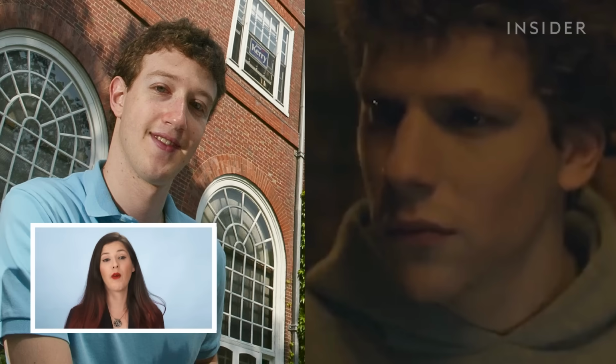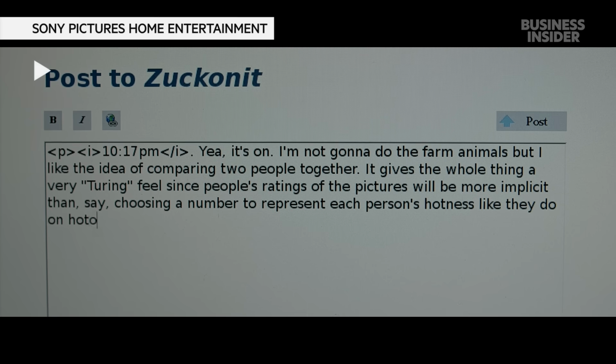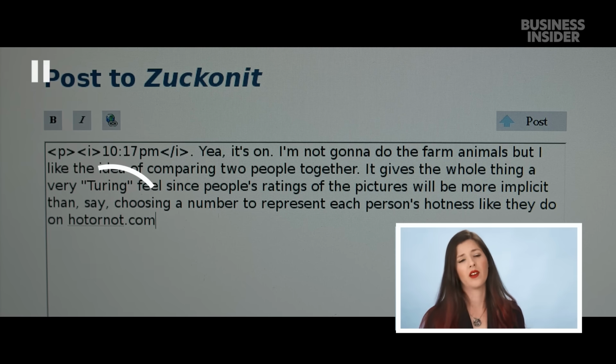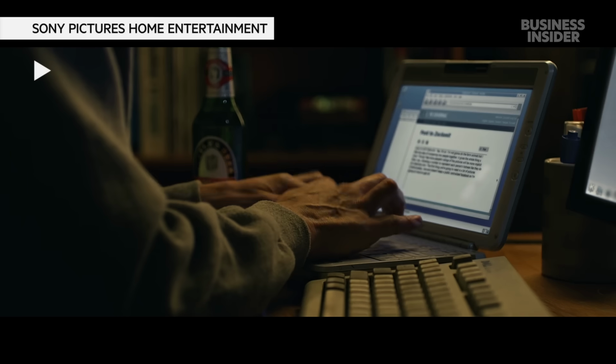So apparently Mark Zuckerberg indeed live blogged everything that's going on in this scene when he created his Facemash. So everything that he's writing, I'm gonna assume the screenwriters grabbed from his actual blogs. A number to represent each person's hotness like they do on hotornot.com. A website called Am I Hot or Not was around. It was very popular. Fortunately, Harvard doesn't keep a public centralized Facebook, so I'm going to have to get all the images from the individual houses that people are in.